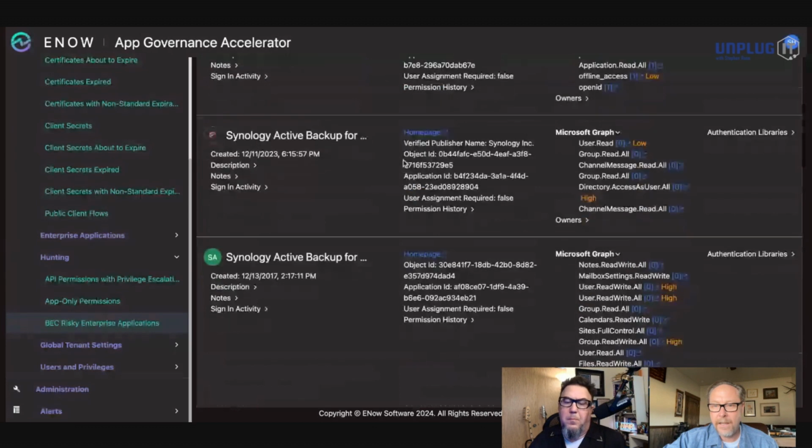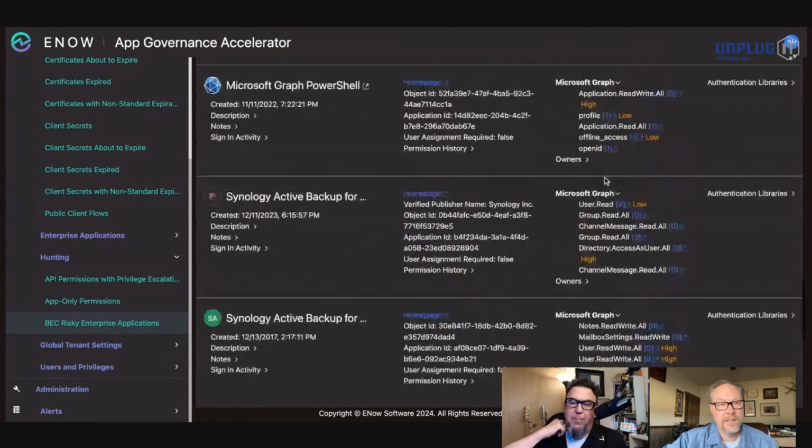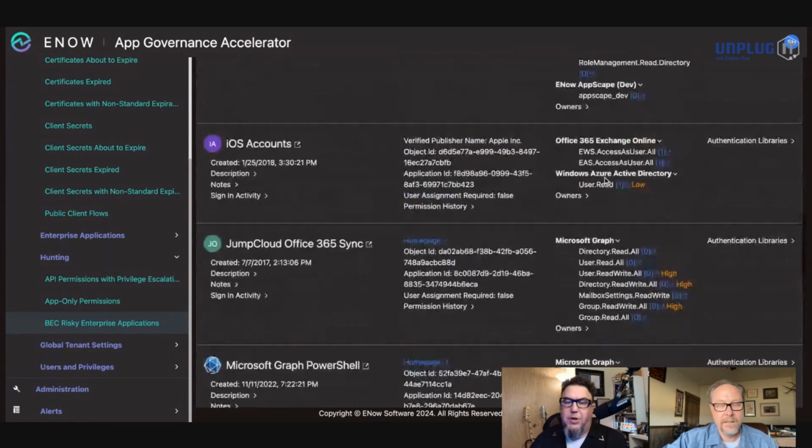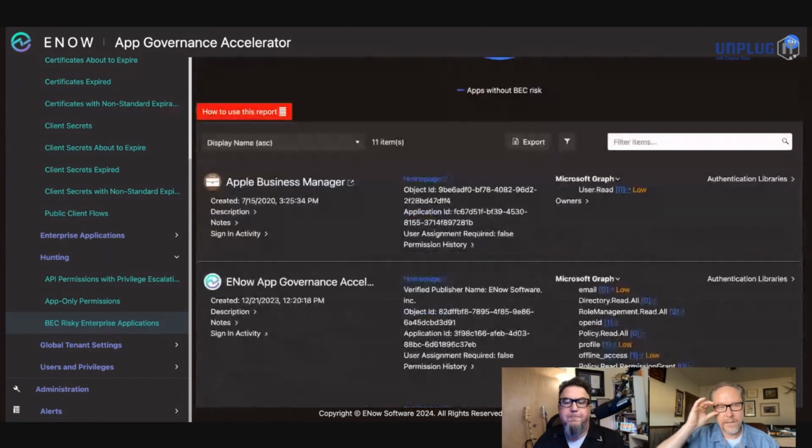I have things like, well, I see Apple Business Manager. Is this working both on Mac and PC, or just on PC? Is this across all platforms? This is across your entire application platform within Azure. Apple Business Manager happens to be one of the applications that integrates with Azure. So this is showing, hey, here's an application that has user read capabilities.